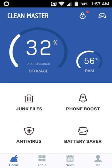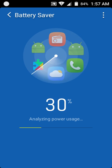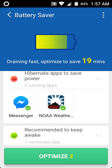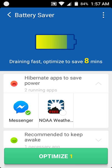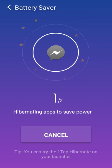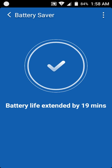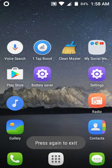Next one's going to be battery saver. Yes, guys, this thing has battery saver. And also, guys, it will show random apps. Now, guys, here are some apps you can have unchecked or checked if you don't want to check that. Let's do this. Boom. See? Yeah, guys, see? Boom. And that's about it. When done, just hit back, and you're done.